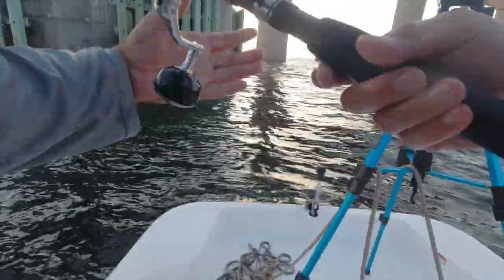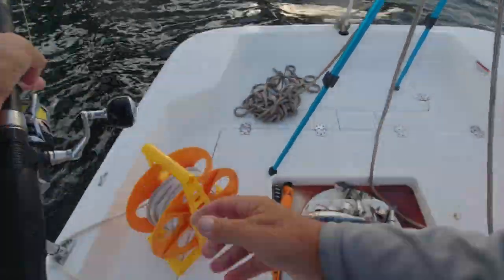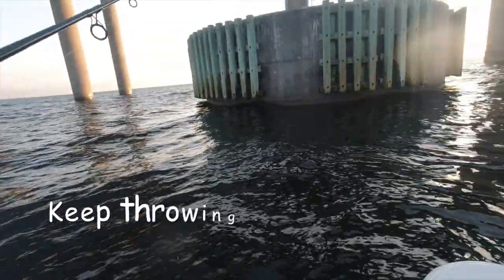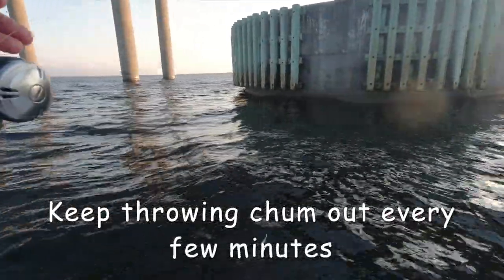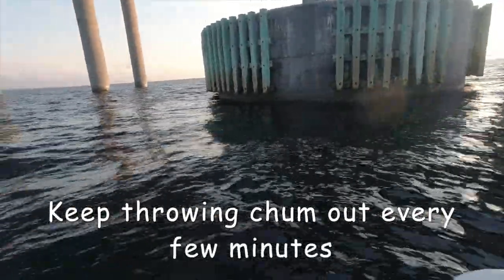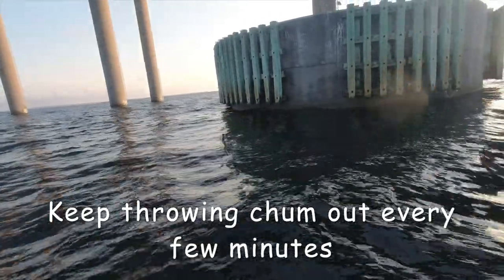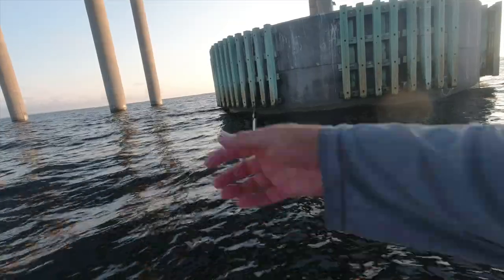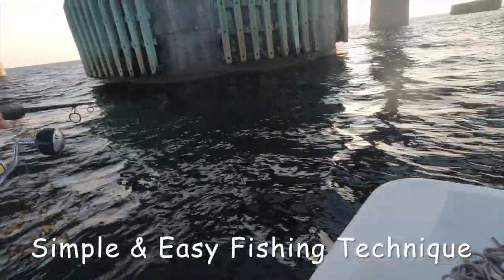Then I'm going to throw some more chum out here. Grab some more chum, just like this, and just flick it right out there. Let it sink down a little bit. See that greenback? Look at him. Very nice. That's the bait. Very easy, very simple. And a little bit breezy out, and I'm going to flick him right out there.